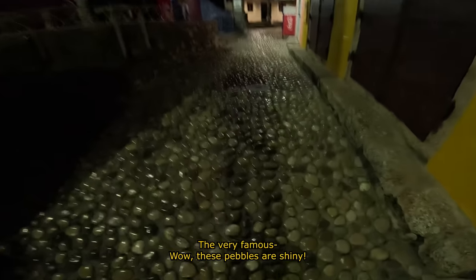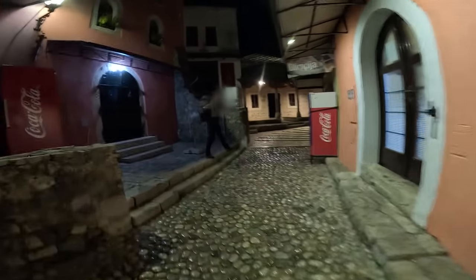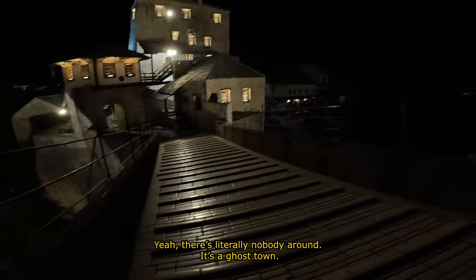The very famous, wow, these people are shiny, very famous Stari Most, which means old bridge. Really beautiful on the Stari Most right now, the old bridge. And yeah, there's literally nobody around. It's a ghost town. So we finally found a place, the last place open in town.